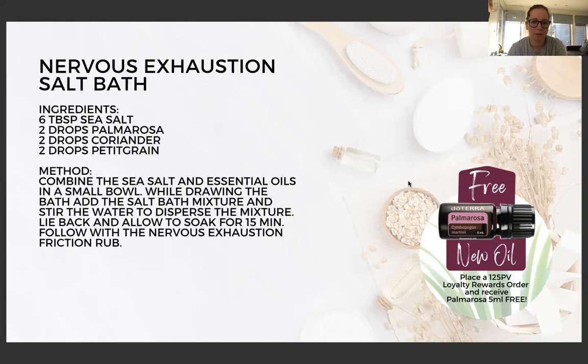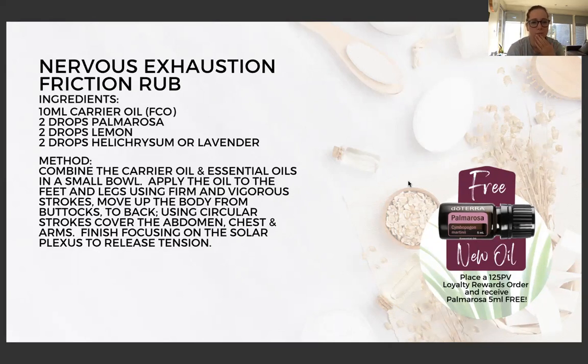Okay, and soak for 15 minutes. And then you can follow this bath with something we call the nervous exhaustion. It's a friction rub. So what you're going to do is apply these essential oils with a carrier of whatever oil you like. Fractionated coconut oil is what we recommend. Apply it to the feet and the legs using really firm and vigorous strokes.